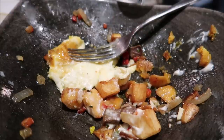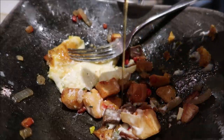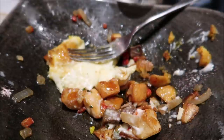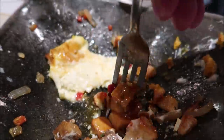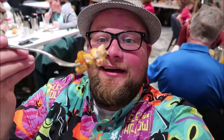I think I know a way to make the hash a little bit better. A little syrup on the potatoes. Anybody else do this? I love syrup on my potatoes. So, so good. And I bet it's gonna add the extra special touch there, especially with the eggs and everything all together. Oh yeah, I have a good idea. This is a good idea. We're gonna mix it all together.